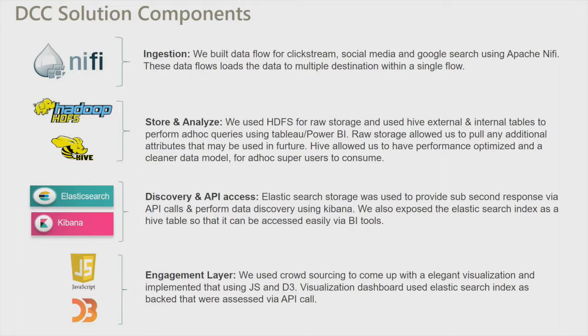Elasticsearch is, performance-wise, really awesome. I mean, if you want sub-second latencies from your data, and you want to do on-the-fly aggregation and whatnot, Elasticsearch performs great. The last component is our engagement layer.